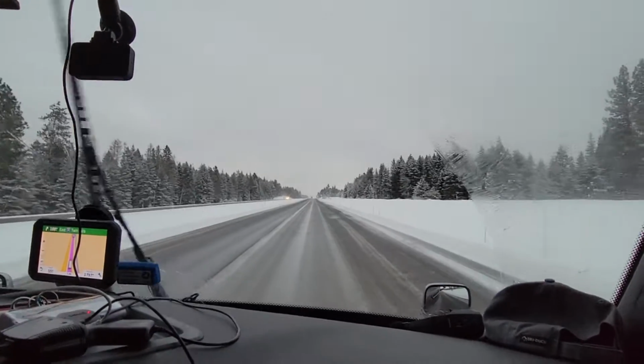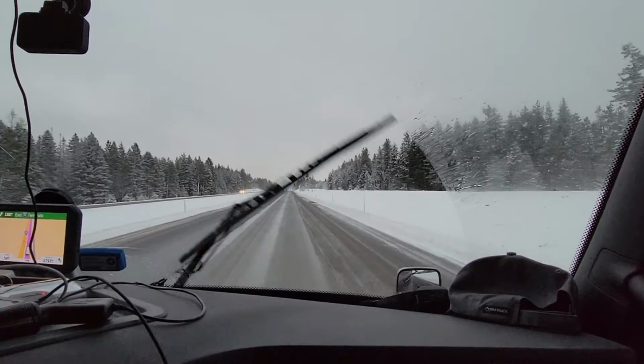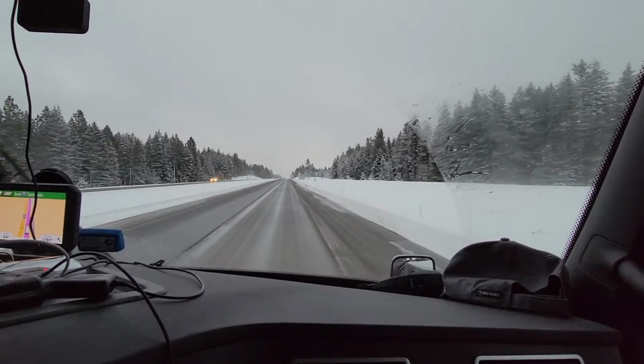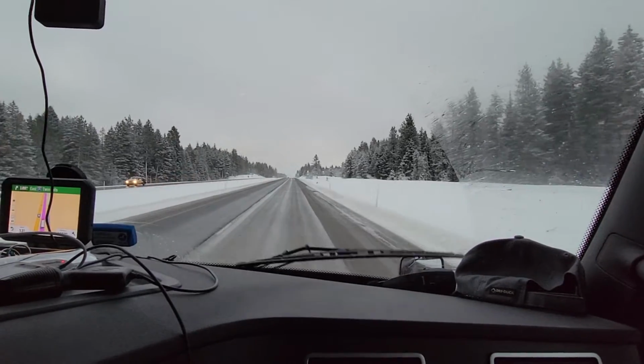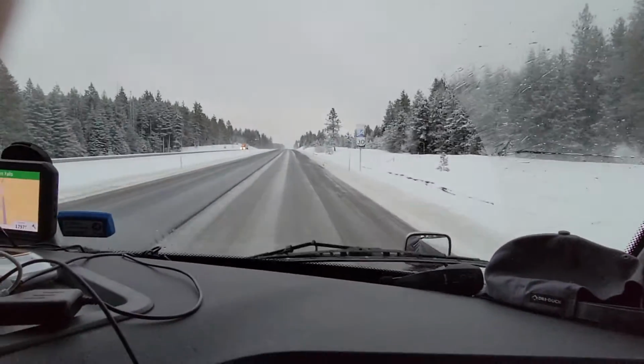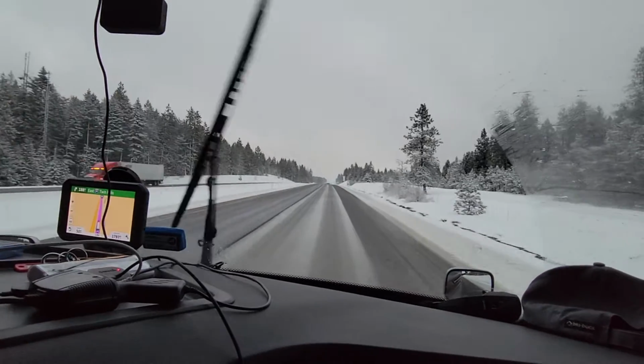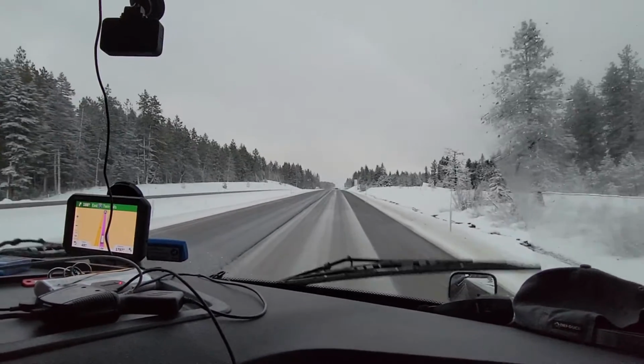And as you can see, the road's turned to shit. And it's still just wet. There was a few patches of ice that we hit. But as you can see, the snow has gotten deeper here. It's probably about a foot deep. Yeah, it's about a foot deep here. Give or take.